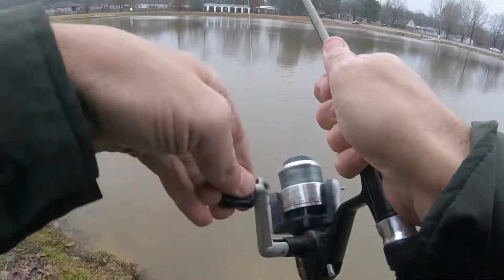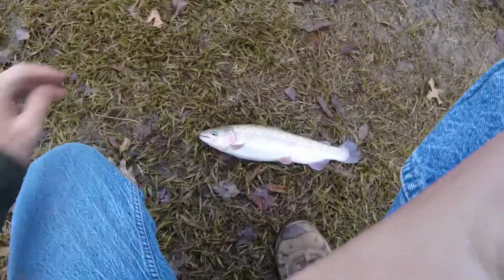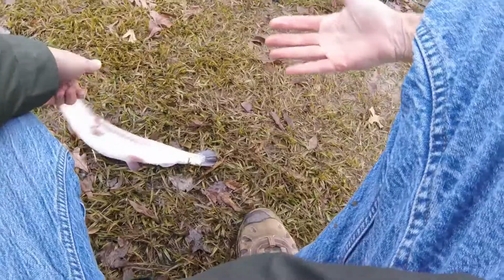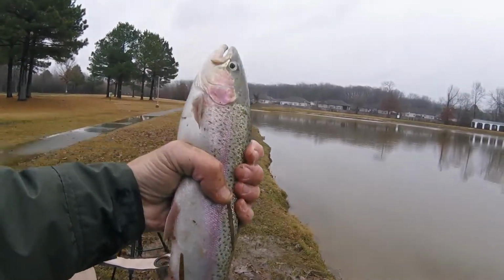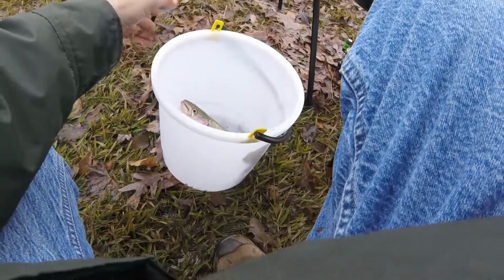Oh no, my line just freaking twisted up. Look at the size of that guy. Look at that. That's a nice bow. Heck yeah. Can't lift that guy. Where are my pliers? Heck yeah, guys. Look at the size of that rainbow. That thing is huge. All right. That came on the salmon eggs.